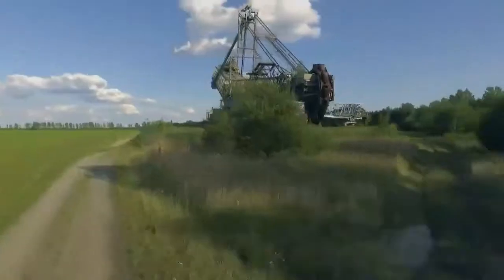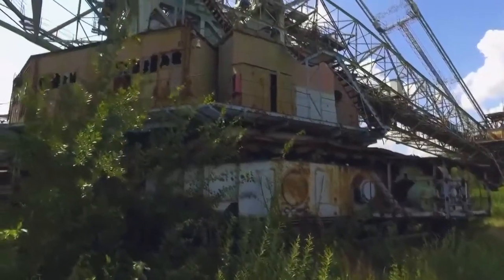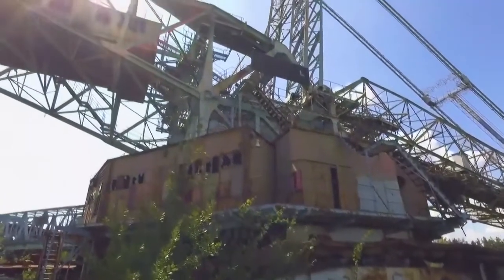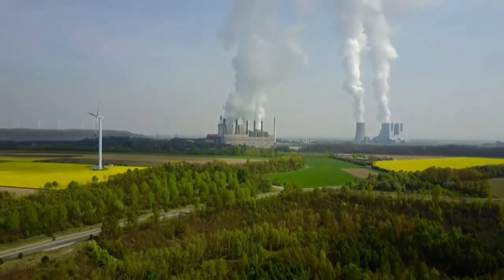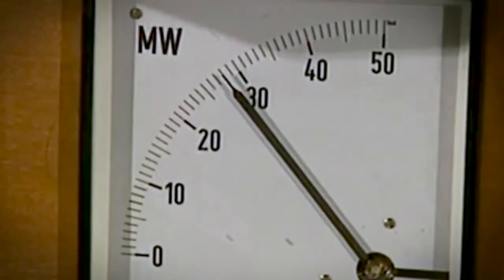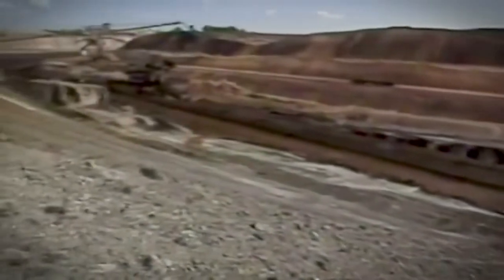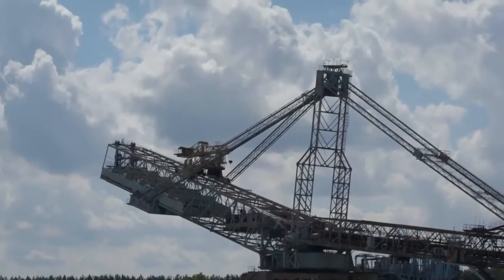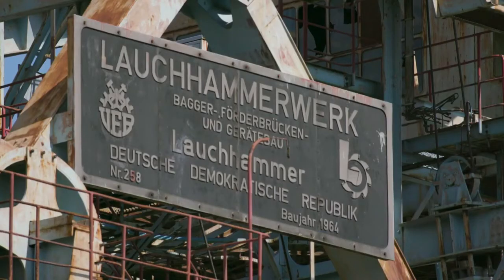In the 1960s, the communist country of East Germany is changing its economic policies to boost its industrial growth. But to fuel its power stations and meet energy demands, this communist dictatorship must tap into its key energy deposits, brown coal. Without increasing its mining efforts, the country will come to a standstill. But getting at the huge deposits lying just below the surface is costly and incredibly labor-intensive. So in 1964, the heavy engineering East German firm VEB Lochhammerwerk develops something radical.